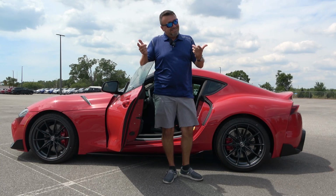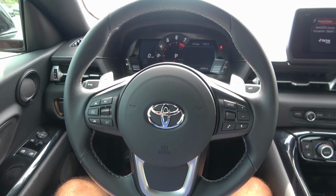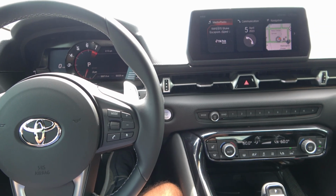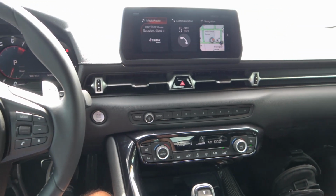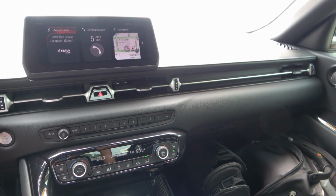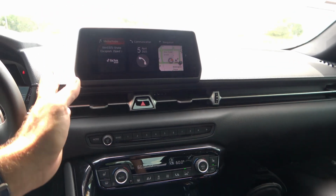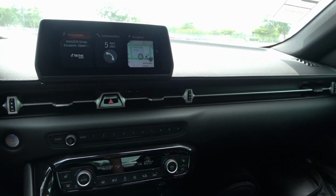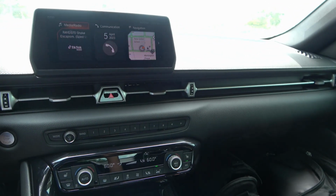And you be the judge. And here it is, the interior of this 2023 Toyota. Does look a lot like BMW, and that's because it's got a lot of technology from it. Now that includes your screen and of course the iDrive system that you have instead of the Toyota system. But overall the interior looks pretty good.